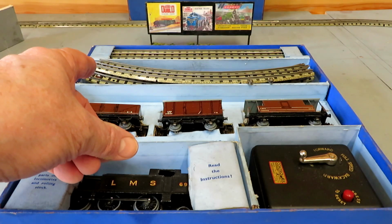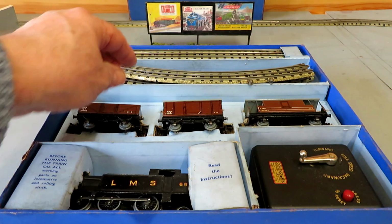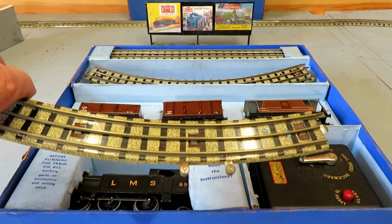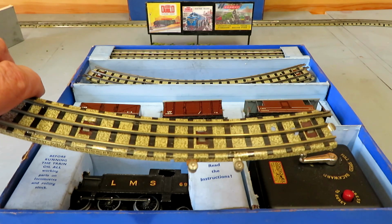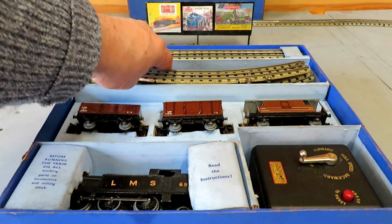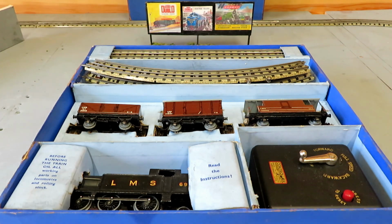There's track, there's enough curves, there's 8 curves in there, including this one which has got the 2 terminals on it, so the power feed from the transformer can be put to the track. And there's a couple of straights, so you've got enough there to make a basic tabletop layout.